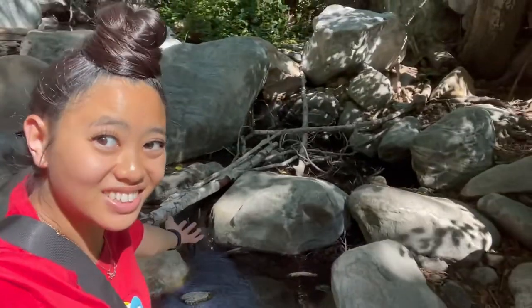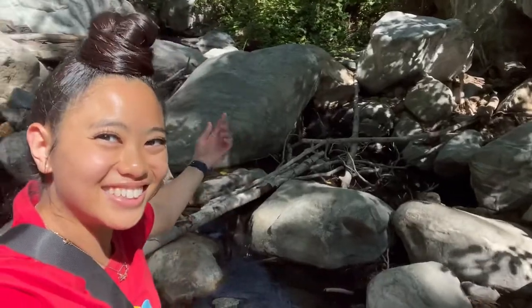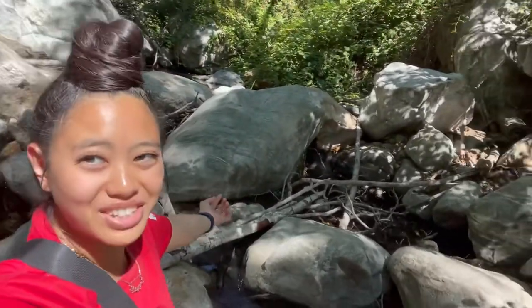Yeah, so that's as you can see, guys. There's a little waterfall right there. But it looks pretty amazing. So yeah, let's get to it for the rest of the hiking. So let's go.